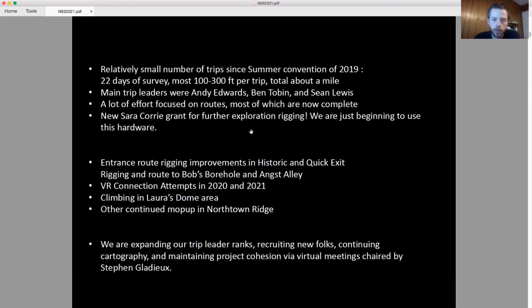So real quick summary here, bunch of data, 22 trips roughly, 100 to 300 feet per trip, so not a ton of footage. There were a few longer surveys, one almost 800-foot day. Total survey about a mile. Main trip leaders were Andy Edwards, Ben Tobin, and I. Ben Tobin lives locally. He's a good guy to get involved with.